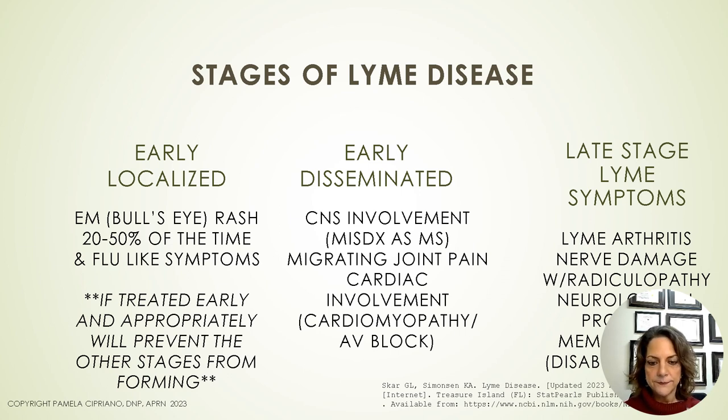Early disseminated Lyme disease is when the central nervous system is involved. This a lot of times is misdiagnosed as multiple sclerosis. There's migrating pain, there's cardiac involvement, there's numbness to extremities, there's difficulty grasping onto things. So there's some fumbling, which is another sign of multiple sclerosis, dropping things. And then the late stage of Lyme disease is the Lyme arthritis, the knee that has to get drained, the elbow that's always causing pain, the migrating muscle pains, migrating weakness, migrating neurological or radiculopathy from the nerve pain, memory issues, disabling complications from this tick-borne disease. That's a late stage.